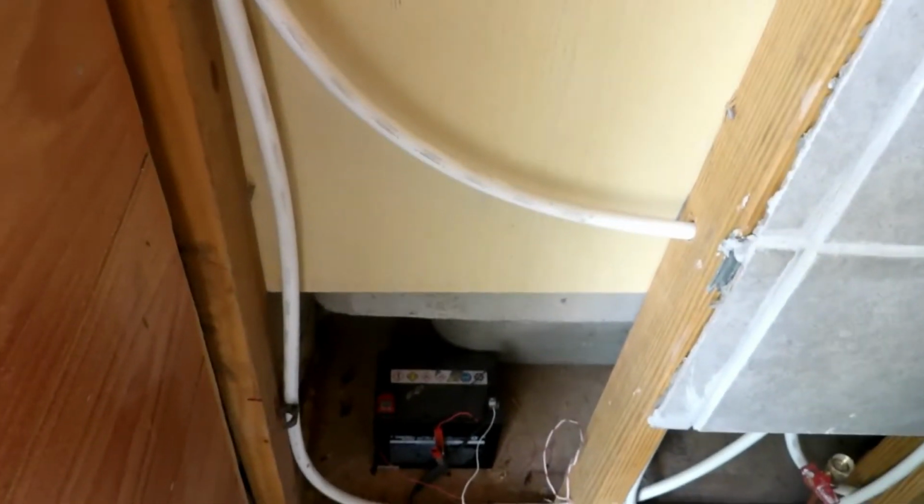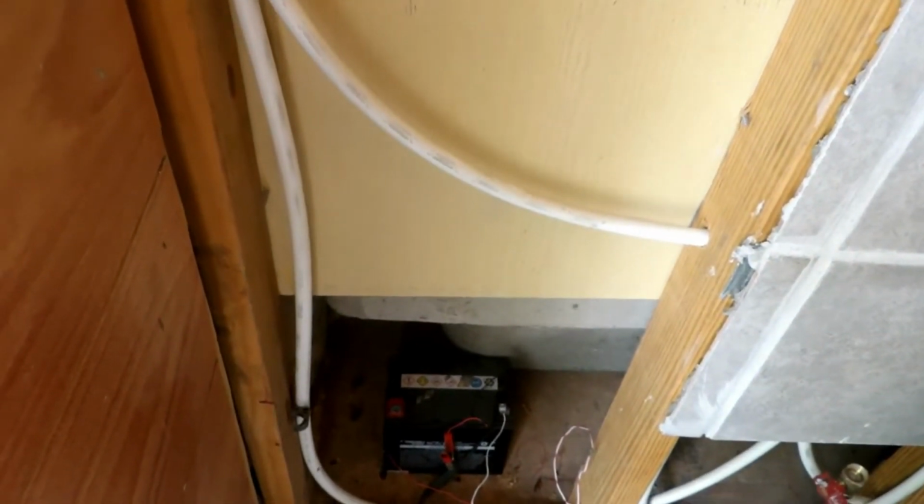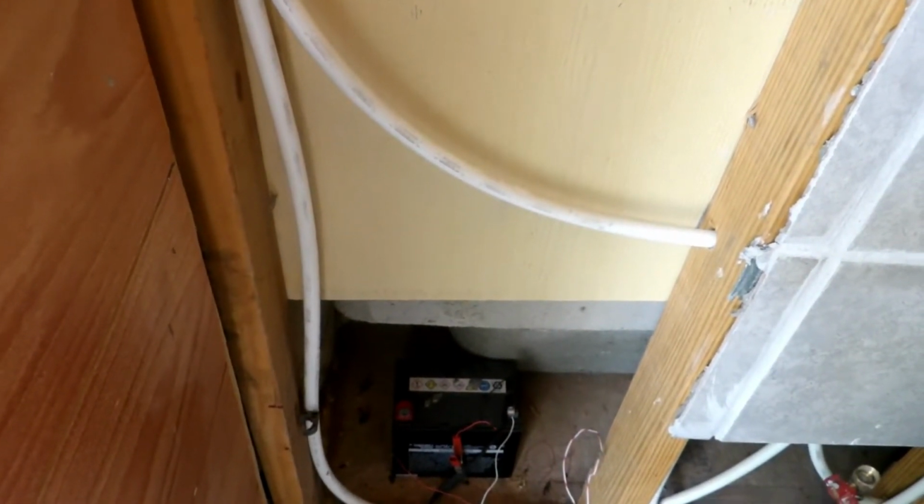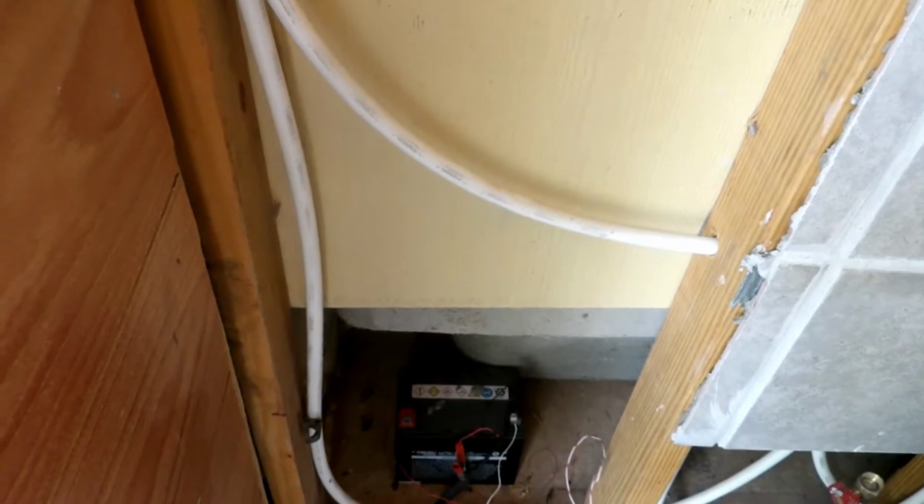This trailer has a geothermal wall. And down here on the floor we have a little battery for the solar fish pump, the little fish pump that pumps the liquid through all of these tubes. Can you hear the wall now? I plugged in the battery.